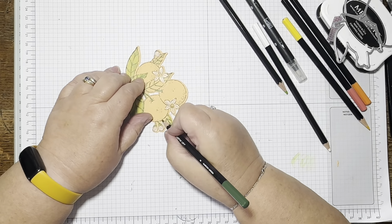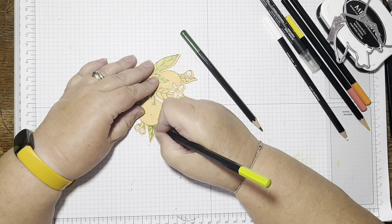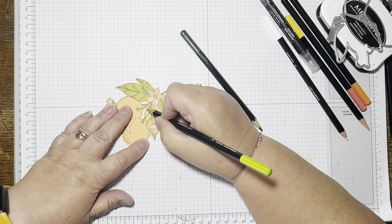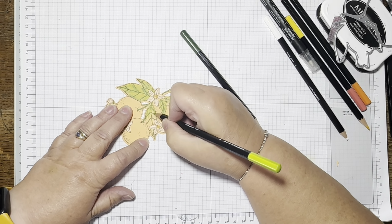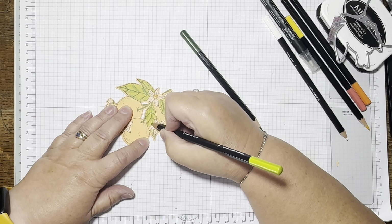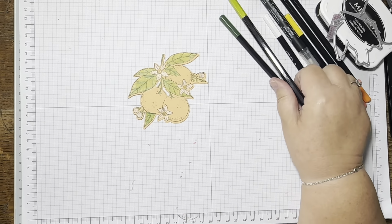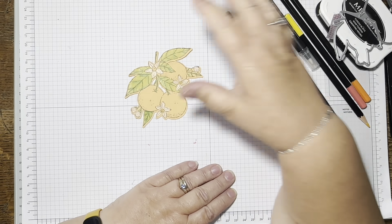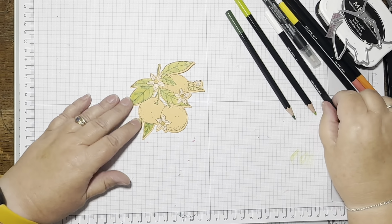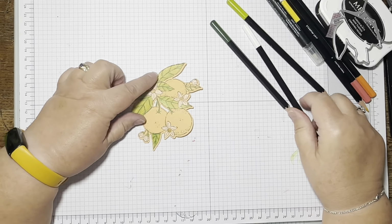Probably take the garden green under there where the orange is over the top of the leaf, just to give a bit of shadow. This is the scribble colouring method here. But it's quite effective, and actually you could leave it like that if you wanted. But I won't. I'm going to add just a bit of depth to which I'm assuming these are oranges.